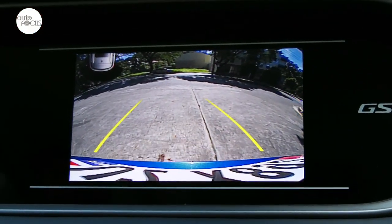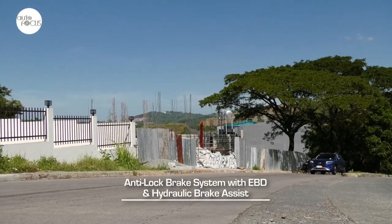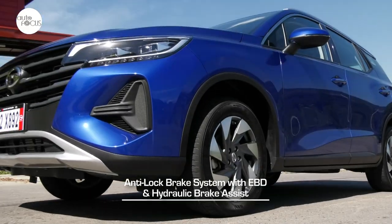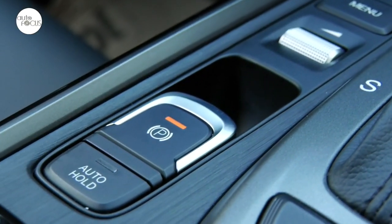Parking is made easy and effortless with parking sensors and a rear-view camera. Adding to comfort and confidence in driving the GS4 are a slew of driver assist and safety features. These include anti-lock brake system with electronic brake force distribution, hydraulic brake assist, electronic stability program, hill start hold control, hill descent control, and electronic parking brake with auto hold.